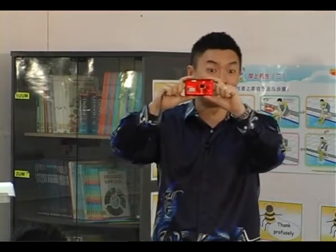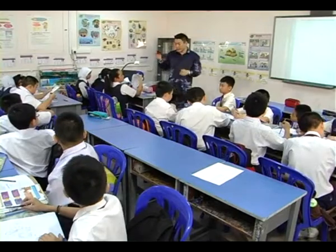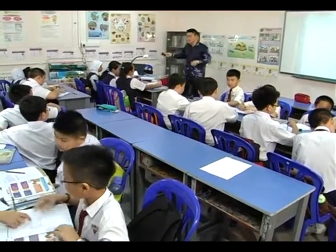This is the camera. So when you use the camera to snap the picture, please hold it properly with both hands. I don't want a selfie kind of holding, all right? Hold properly and then snap a picture, okay? Zixuan, can you come and snap, please? Snap a picture of yours.